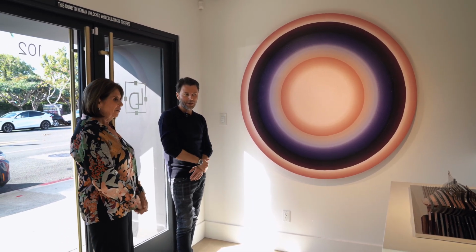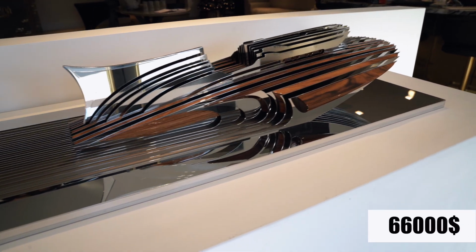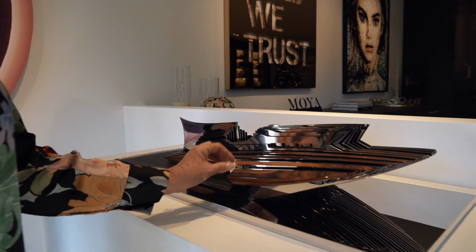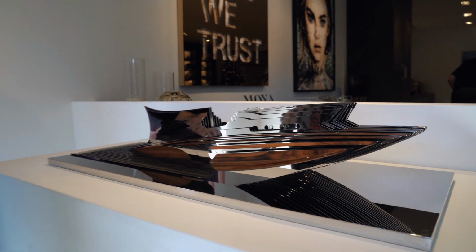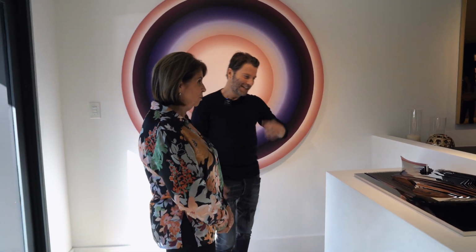And that piece, what about that? That piece is gorgeous. That's a $66,000 boat. Yeah, all the details, see the wood and the detail and the stainless steel. I want to buy it, but I want to think about it for a second. Yeah, I think so. For $70,000. They do cars too, which are really incredible.